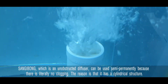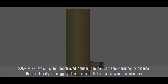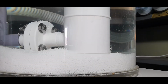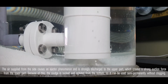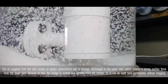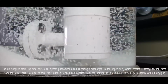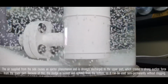SANGIBONG, which is an unobstructed diffuser, can be used semi-permanently because there is literally no clogging. The reason is that it has a cylindrical structure. The air supply from the side causes an ejector phenomenon and is strongly discharged to the upper part, which creates a strong suction force from the lower part. Because of this, the sludge is sucked and agitated from the bottom, so it can be used semi-permanently without clogging.